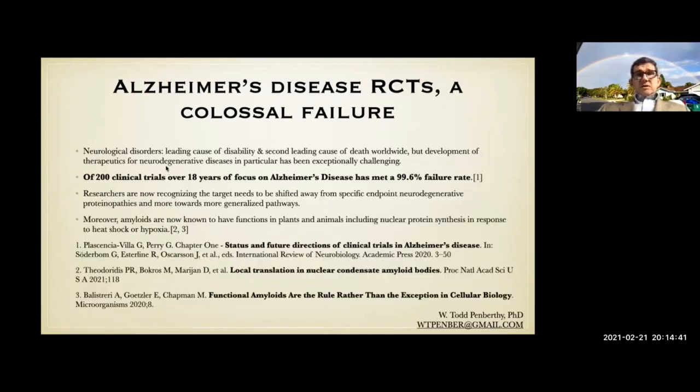So neurological disorders are the leading cause of disability and the second leading cause of death worldwide.